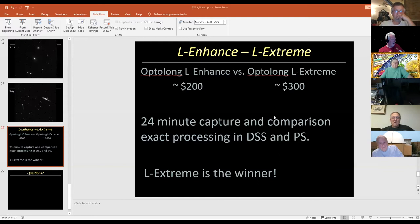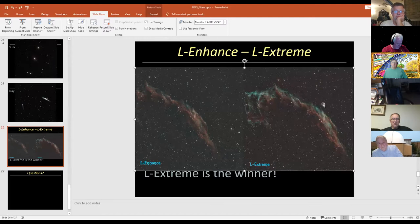So here's the Optolong L Enhance is around $200. The L Extreme is around $300. So I did what I did for around the Western Veil, I think it is, or the Eastern Veil. I just did a 24-minute capture, and I did the exact same processing in Deep Sky Stacker and Photoshop. And it's pretty clear. Hopefully this still works.